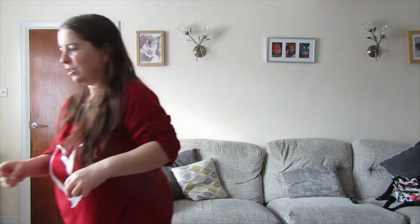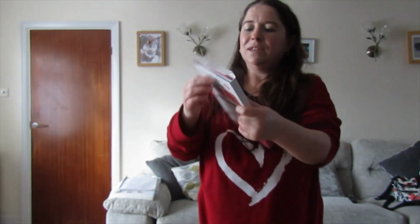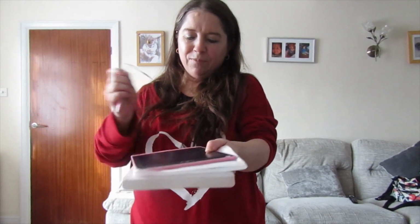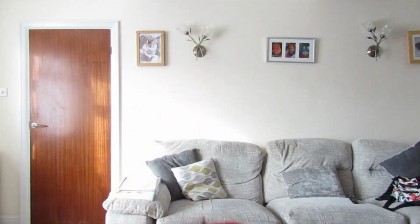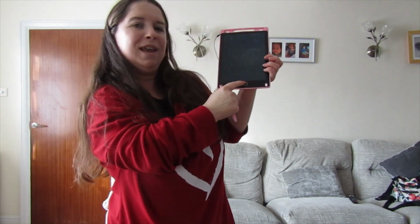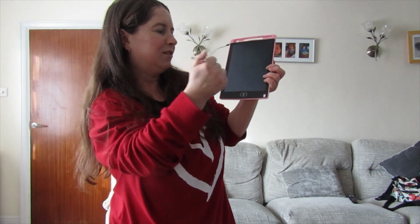So the first thing that I want to show is these brilliant 2-pack writing tablets. I've got this from Amazon, and inside you get a tile like this, and on the front you get a pen that goes with it, and then they can draw. They can draw different shapes and circles, or pictures, and they just press that button at the bottom, and it disappears and refreshes the screen again.